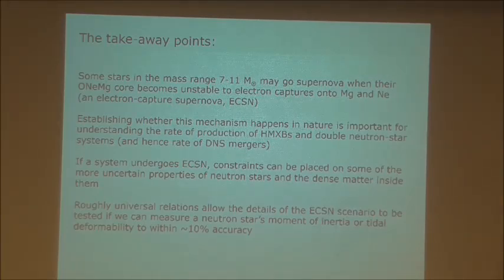At the moment it's still a hypothesis, but establishing whether this happens in nature is very important for population synthesis of stars. It's particularly important in understanding the rate of production of high-mass X-ray binaries and double neutron star systems, and hence gaining more accurate predictions of the rate at which neutron stars merge, which is of interest for gravitational wave searches.